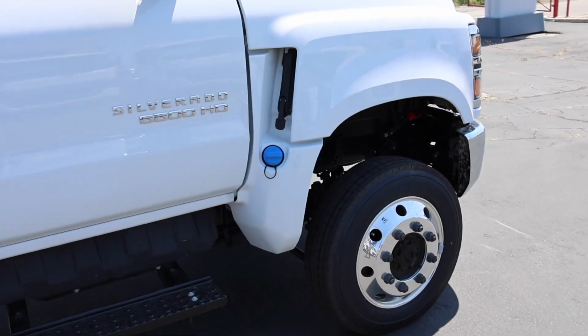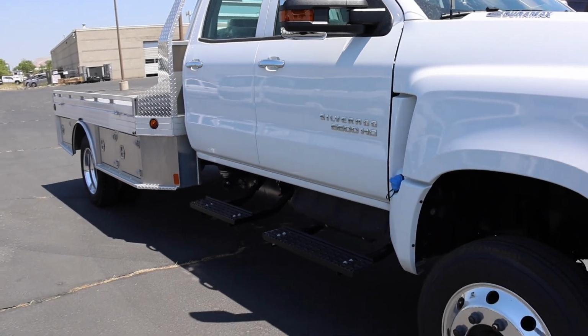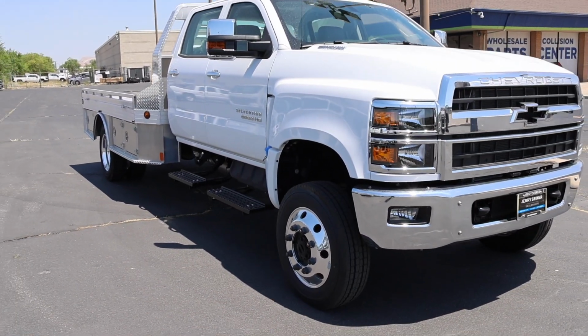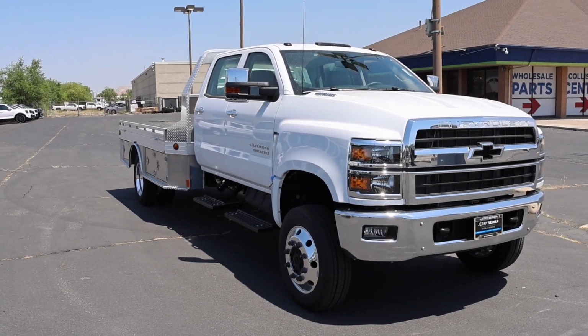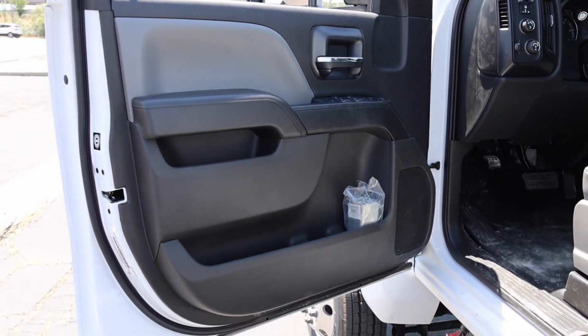Last thing I'm gonna show you guys on this side, this is where your DEF fill-up is. Not the greatest spot, but in some truck stops they do have DEF on both sides, so that would help in regards to that. So here is the interior.